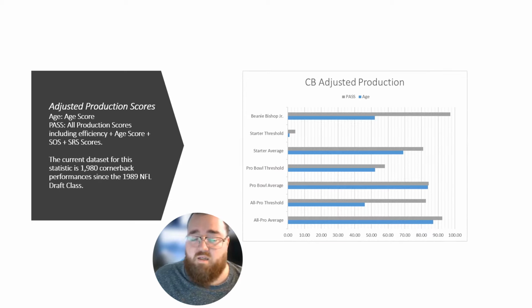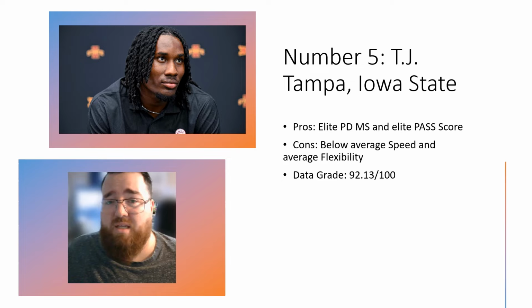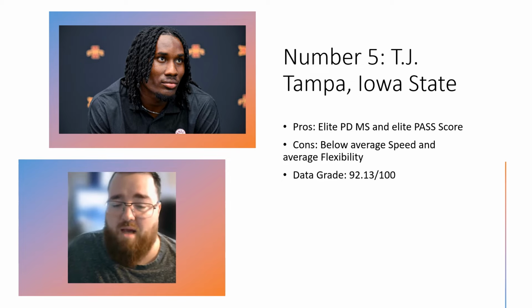Then, of course, when you get to his adjusted production traits, elite production traits overall in terms of his pass score. Age is a little lower, but good profile overall. I think he's underrated. Benny Bishop Jr. is probably one of the more underrated cornerbacks in this draft class based on his overall data set. Of course, you get to number 5 on this list, which is T.J. Tampa from Iowa State. Data grade is 92.13 out of 100.